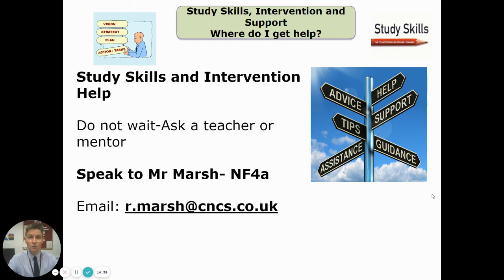And on that point, I do have some materials that you can actually take away. So if you want to come and collect some calendars to help organise yourself, I've got some big A3 posters where you can colour code revision. Then you're more than welcome to come and speak to me. Okay, thanks very much.